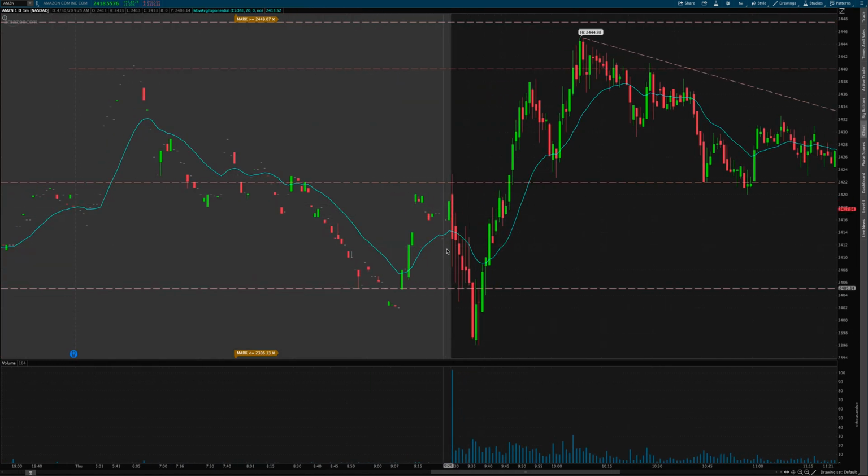So we got an opening flush to the downside, and it was right here. My first position was getting this breakdown on Amazon. I took a short position at, if I'm not mistaken, 2403. Took a short position here. Had about a 10-point stop. So my stop was about here.